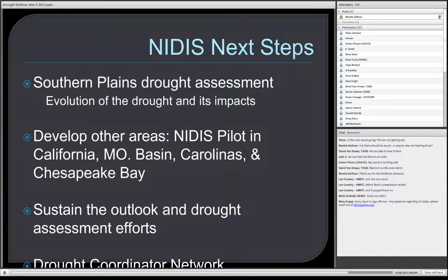So just to wrap up, some of the next steps for NIDIS. One of the things we've talked about is doing a drought assessment for the Southern Plains. So look at how the drought evolved, how the drought impacts evolved as a result, to really nail down what drought looked like in terms of impacts and cost to folks, but also what led to these conditions. Why did we have these conditions for so long?